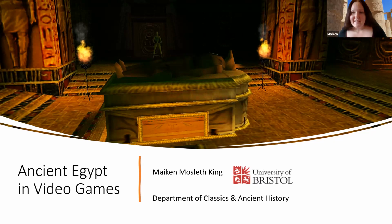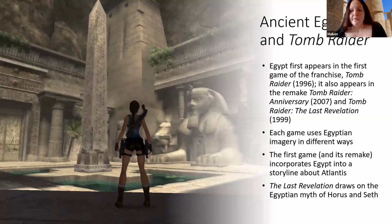Now, they are made by the same company, it's the same franchise, but both these games actually have pretty different takes on Egypt, and Egypt plays a very different role in each of these narratives. So, as a bit of an introduction, let's see if I can get the next slide up. There we go. So the franchise in question is very famous. It's known for games and also films as well. It's the Tomb Raider franchise.